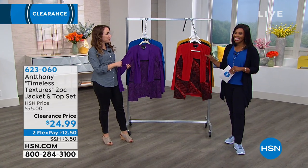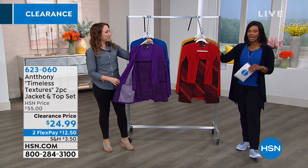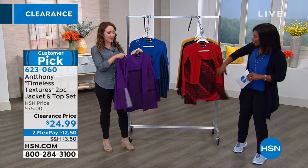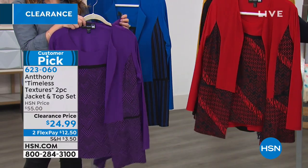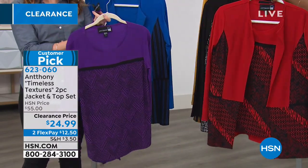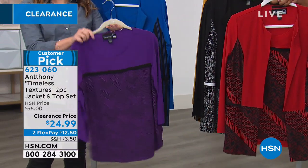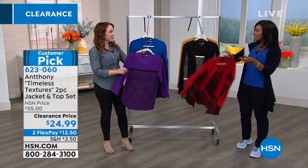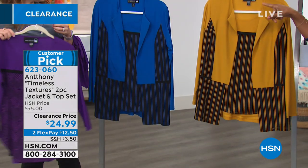Very nice. I want to show you these pieces from Anthony. Now, it's from the Timeless Textures collection. And just so you know, there are matching skirts that can go along with this and pants as well, but this is going to be your jacket and top. So you can see it's a full top. It's not a tank. It's a full top and a full jacket on its own in red, in black. There's amber. We've got purple and also sapphire.